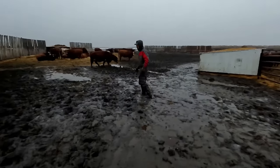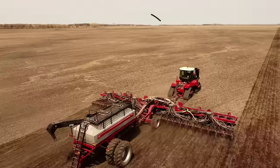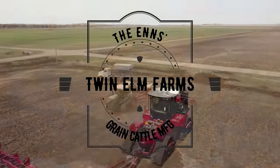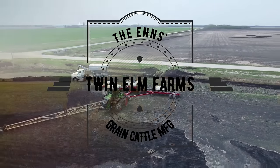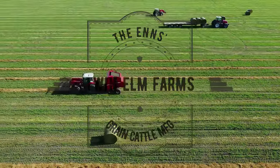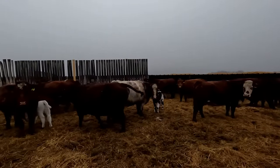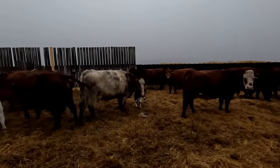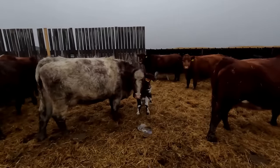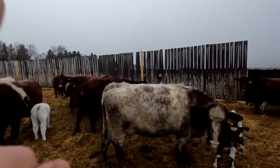Oh, is this a mess? February, lovely. Oh, that's just the water bag. Yeah, she's calving. Right. Yeah, we'll have to move her in.